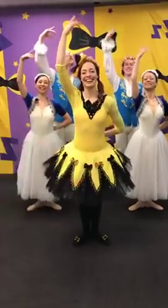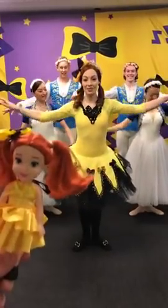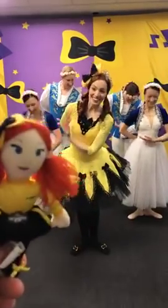To the sky and a big bow or a curtsy. Try it again. Arms to the side, one arm up to the sky and a big bow or a curtsy.